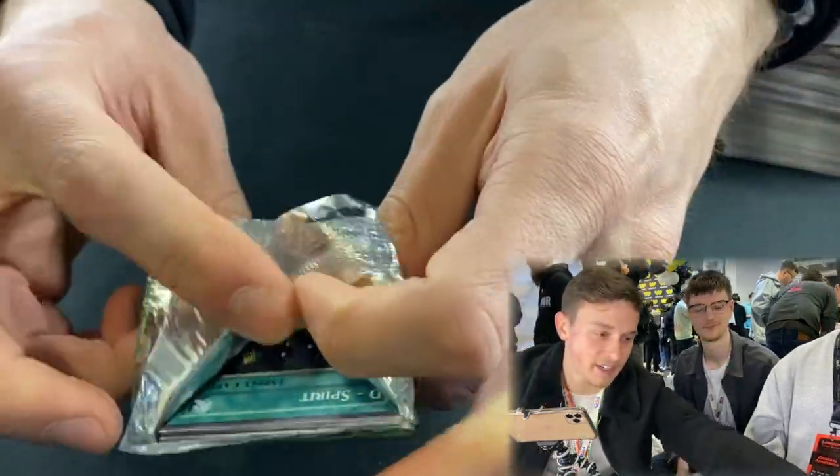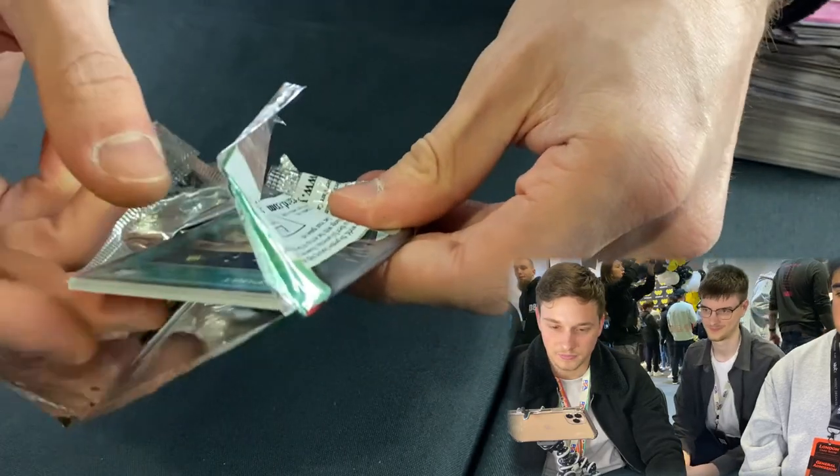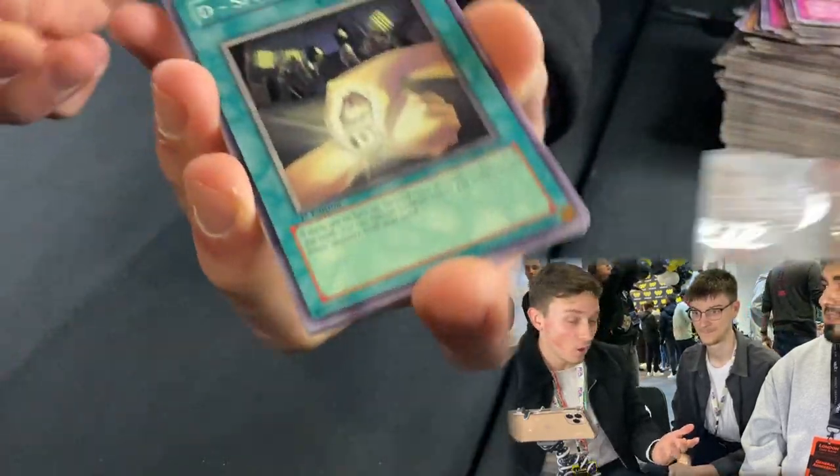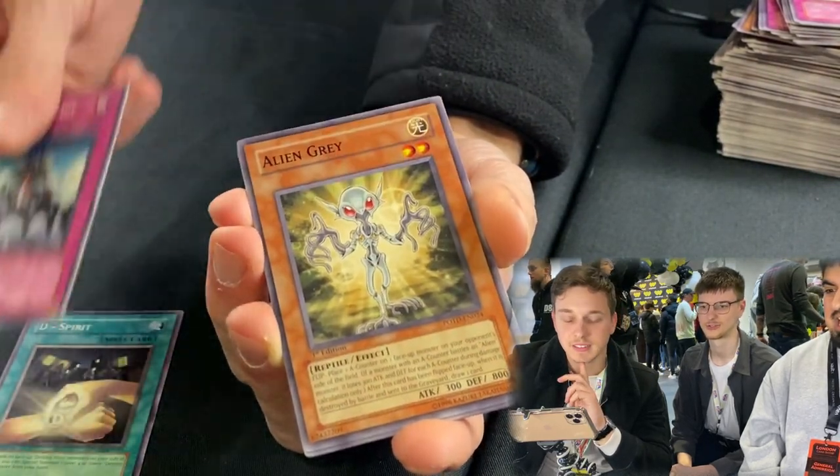Give these out for free. Wow. We need one ulti out of 30 packs, that is not great. Not great, yeah. Two ultras is good though. Yeah, the ultras are alright.